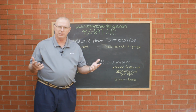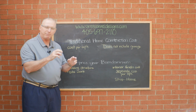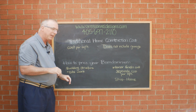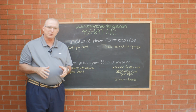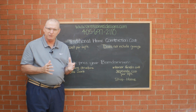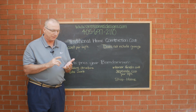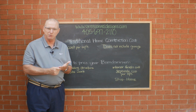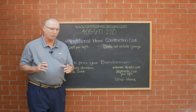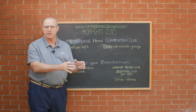So how do you price your barndominium? Well, this is how we do it, okay? So first of all, you want to put it in two pieces. So your building structure first and your site work to get that building structure up. That would include your steel building shell, or if you're doing wood post and frame, same principle. That includes your shell and your foundation, okay? Don't include your rough-in plumbing and stuff in that. That will be accounted on the building side, on the build out side, okay?